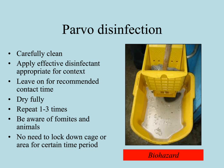Be really careful about fomite transmission, so carrying the virus from one place to the other. I've got this picture of the mop because I really think that this is just the perfect fomite for parvovirus. Bleach water and disinfectants can work when they're clean themselves, but when we're constantly adding organic material back into that disinfectant, when the disinfectant that you're using isn't clean, that in itself can become a fomite. So we really want to make sure that we clean first and then disinfect, and whenever possible, stay away from mops that can bring contaminated material from one area to another.